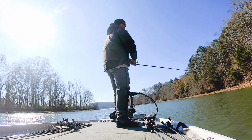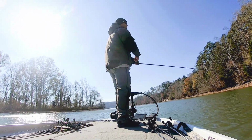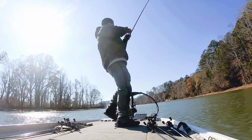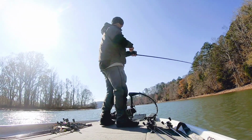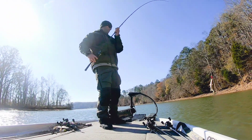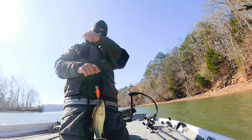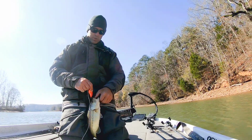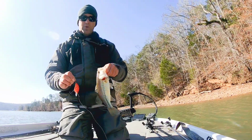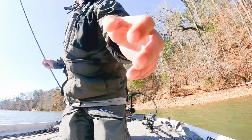There's definitely plenty of fish in there. Yeah, he's on there. Another little largie on the Little John square bill. Same thing. Little fish. We'll take them.